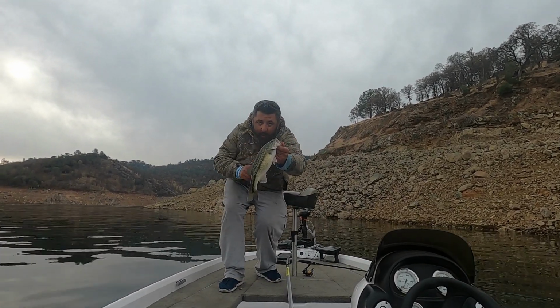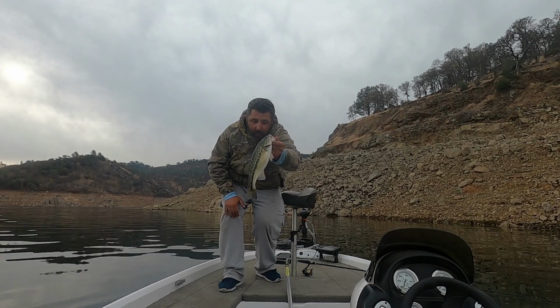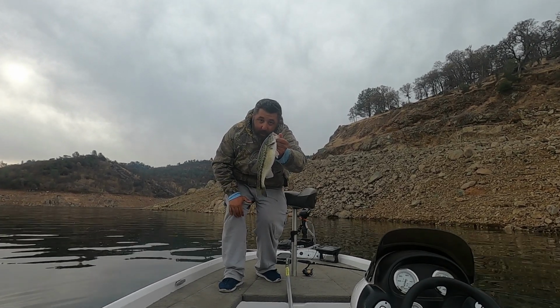Get out on those main lake points. Fish deep. These guys are only coming out of about 35.